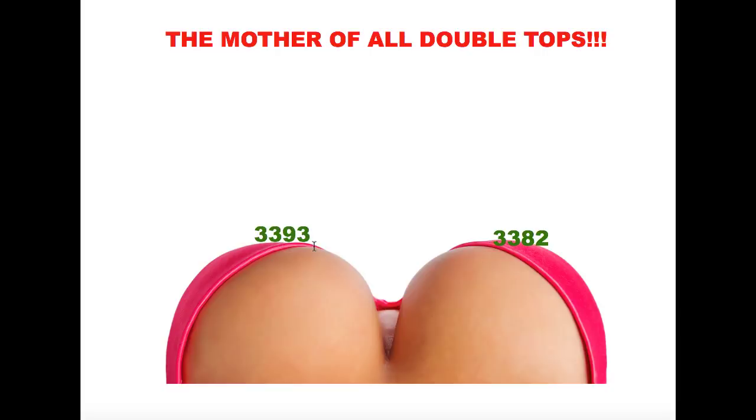33.93 represents the all-time highs the market was hitting in January 2020, while all the analysts were screaming, oh yeah, we're going much higher. Boob number two, 33.82, represents the level that we suggested shorting yesterday, representing a double top. Now, there's a meaningful difference between boob 1 and boob 2. This one is about 9 points lower than this one right here, representing a lower high in the market conditions right now, pointing to the very first sign of a huge reversal that is coming.